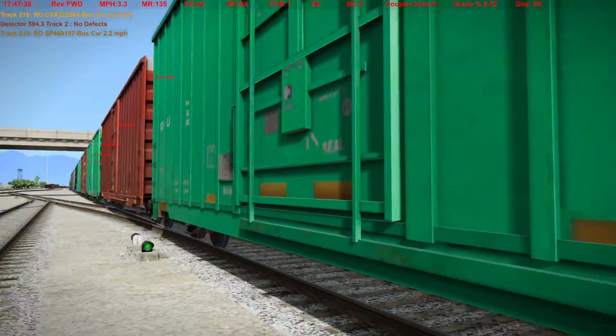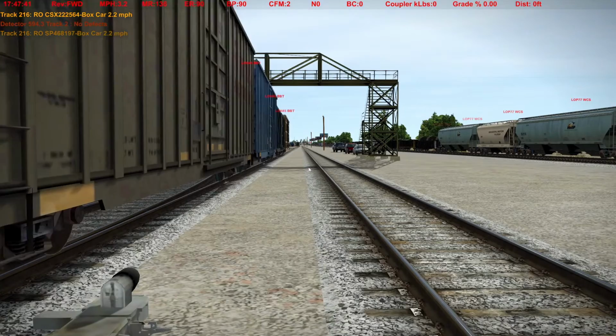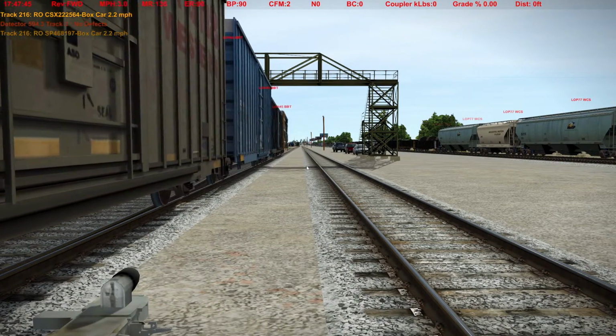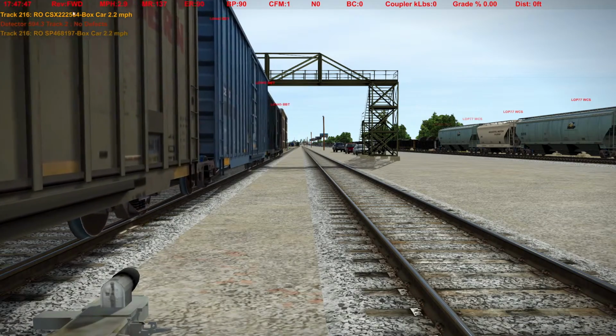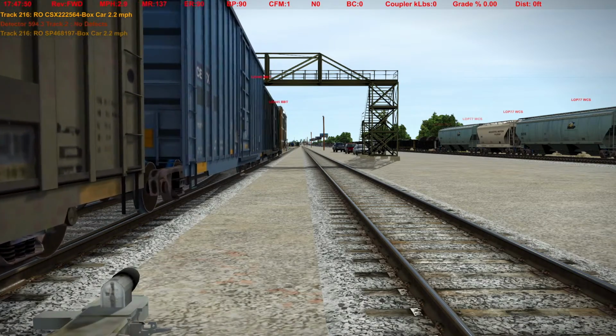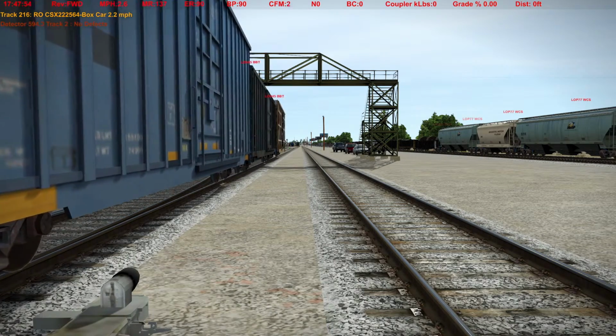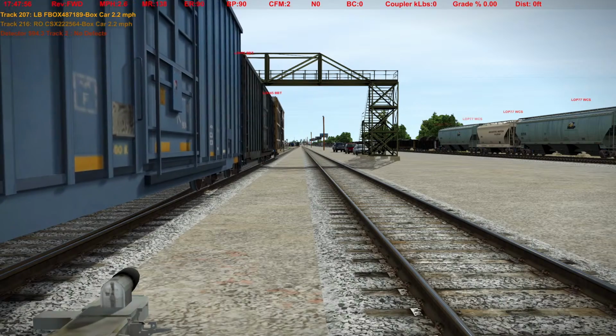Where are we going here? We're good. We're on that clean rail. Got 3 more to go. And you can see up here that the AI are humping those other cars that we had it do. It's probably going to fill up. Same thing again.